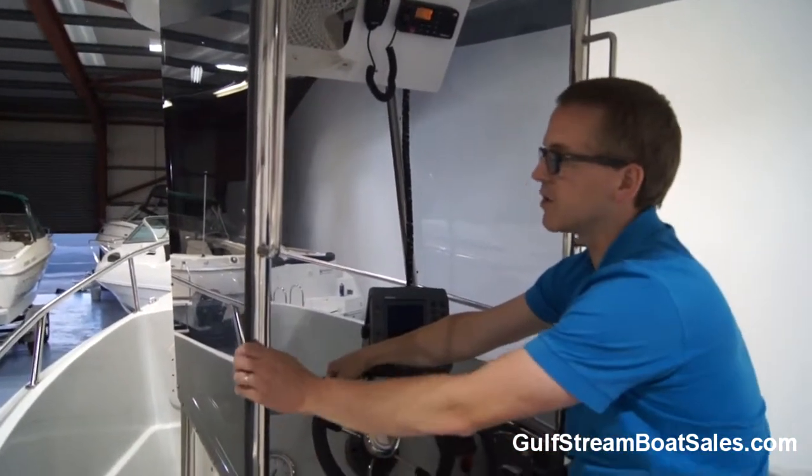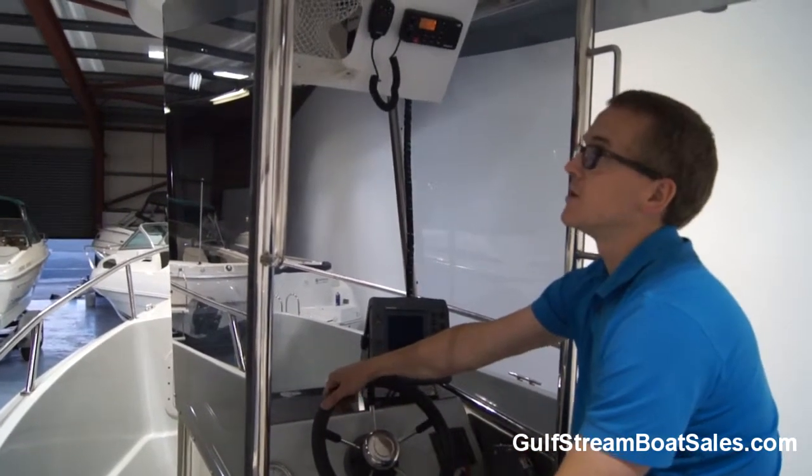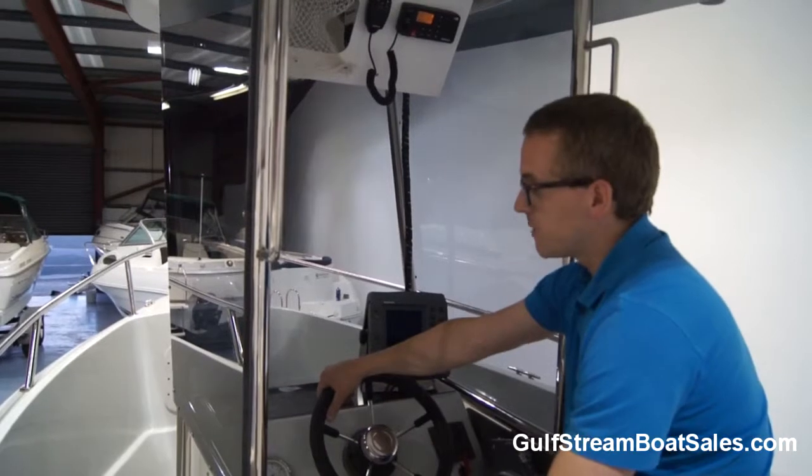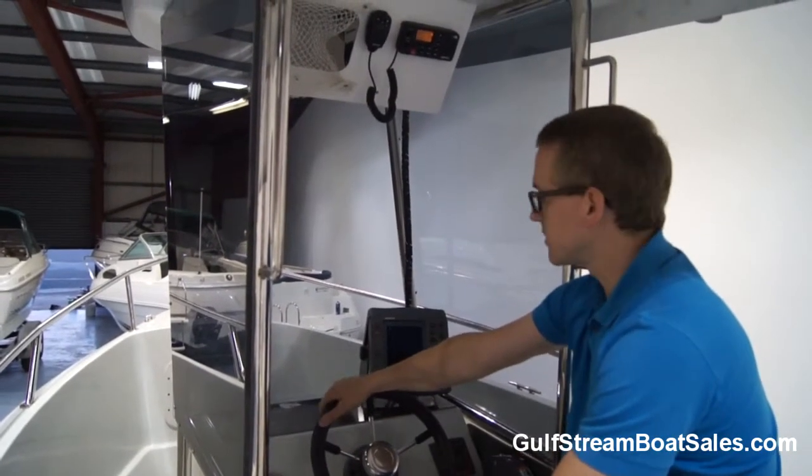You know, it's got nice chunky tubes, tinted perspex screens on it. It's at the right sort of height. And with that red roof, the hardtop roof on it, I think it looks really well.